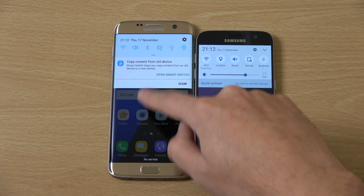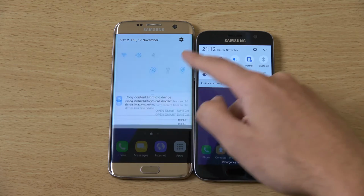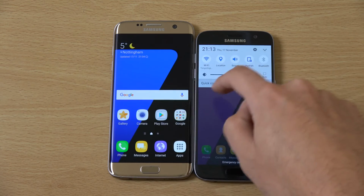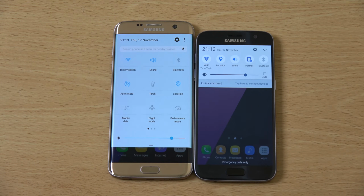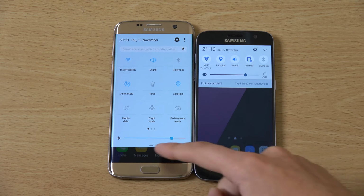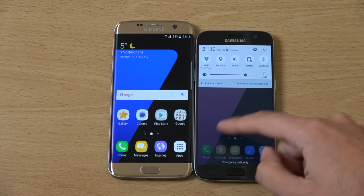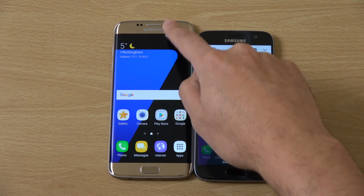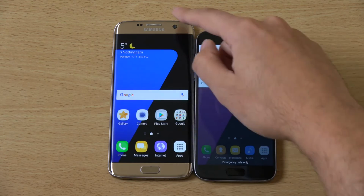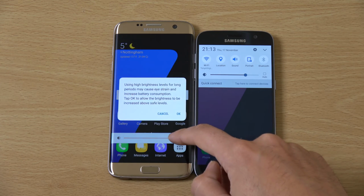If we just go out of this and have a look at the actual notification area, again massive changes here. When it comes to the notification area, you can now pull it all the way down to get access to the different functionality. One thing which I'm not 100% sure of at the moment is the way they've moved the brightness slider down here a little bit. To me, that's a bit weird because I'm used to, on a Samsung device, just going up here and then sliding it, but now you have to actually drag it all the way down and change it here. Still works as it should.